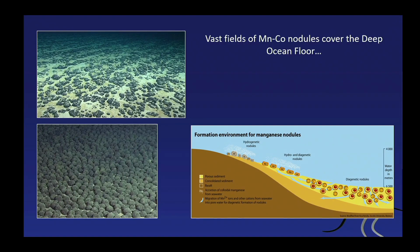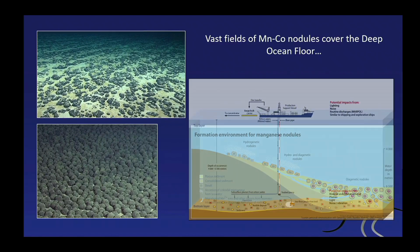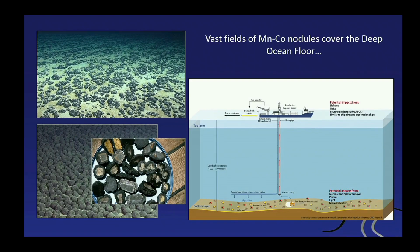Now, the ocean floor is littered with these little nodules, manganese and cobalt nodules. Well, they usually have a core of something else, a little rock fragment, but then there's precipitation of manganese and cobalt surrounding them. And the deeper into the water you go, the more of those you find. So there's literally vast fields near the surface of the ocean floor made of those nodules, these manganese and cobalt nodules. And here, if you cut them open, you see that there's a rock fragment inside. It's only a coat of this material.